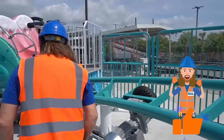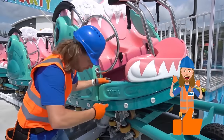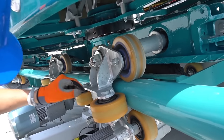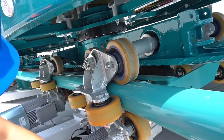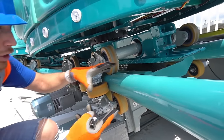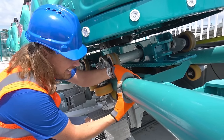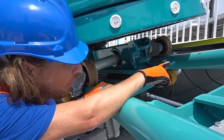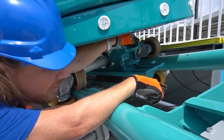Here's the next thing we gotta check. It's the actual cart itself. Look here. On each cart, it has a set of wheels. The top, on the sides, and on the bottom. And this is actually what holds the cart to the track. Now this is a tube track. It's got one on this side, and it's got one on the other. Can you see the wheels on that one?